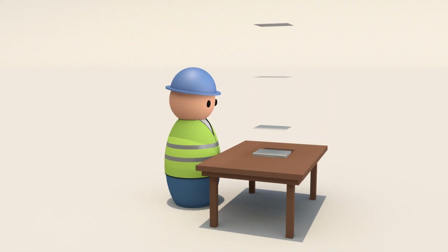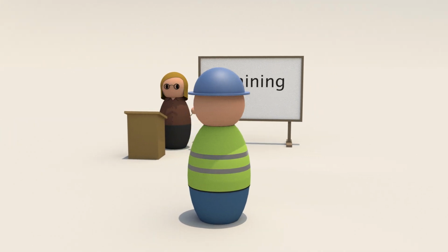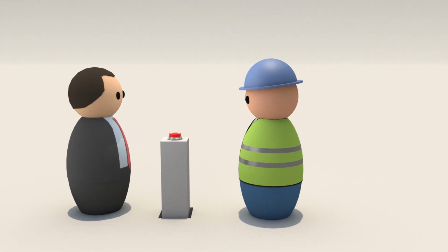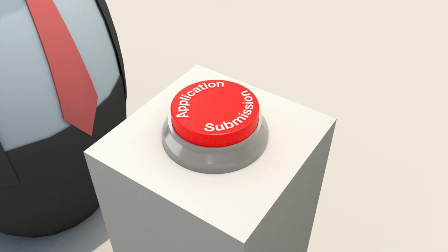process. To be prepared, Bob reviews his state's SRF application materials, attends SRF training, and consults with an SRF representative to learn about how he can improve his application before submitting, all of which improve Bob's chances of securing funding.